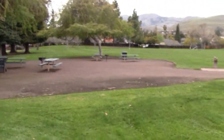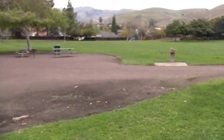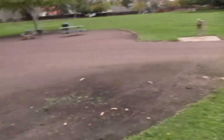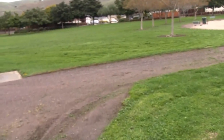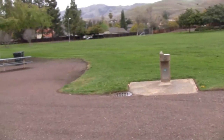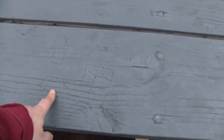I'm just going to get some of this over here, which is not in some of the other videos, because it's interesting looking. Here we have the clue that explains it all. A piece of wrapper, a wrapper from a jute. That's a wrapper. That explains it all. Let's see, here we have picnic benches. This could be the signs of the cults right there.